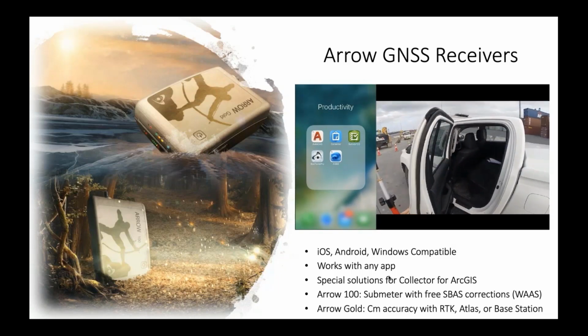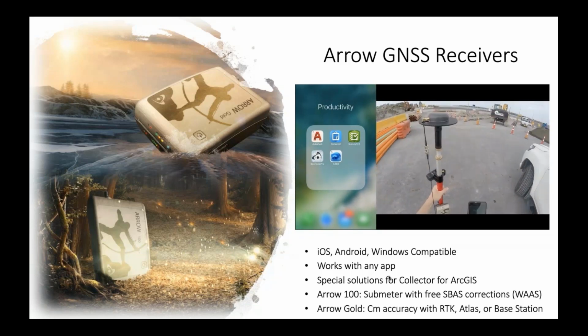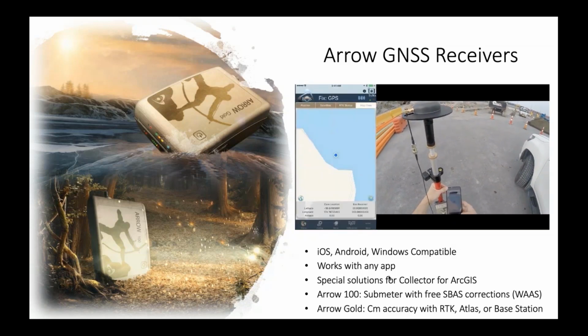On the right, you see a video from one of our customers. This is made by a guy named Frederick at the Port of Auckland, and I'll go into a little bit of detail about what Frederick is showing us there.